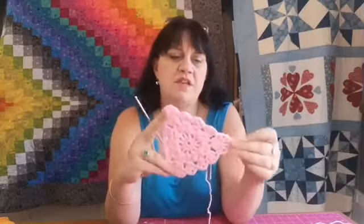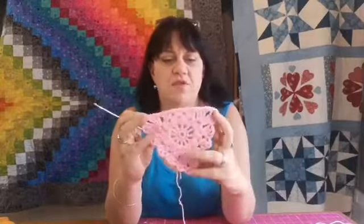So I did a little pink one last night just to familiarise myself with the pattern again, because I hadn't done it for a little while. I'm going to do one in the green. I'm using a double knit, just some oddments of double knit, and a 4mm hook because that's what we need for double knit.